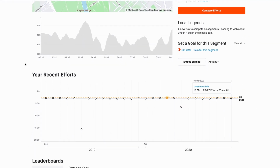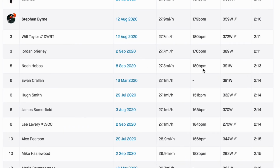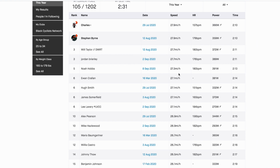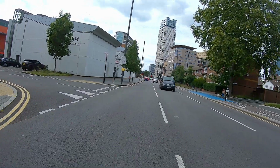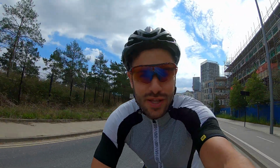So to achieve a time of around, let's say, 2 minutes and 12 seconds is a good target. And to do that, I am going to need a speed around here, so 27.7 miles per hour. So now that we know timings, let's get on the road. Luckily, it's super close to my house, so not far to go.